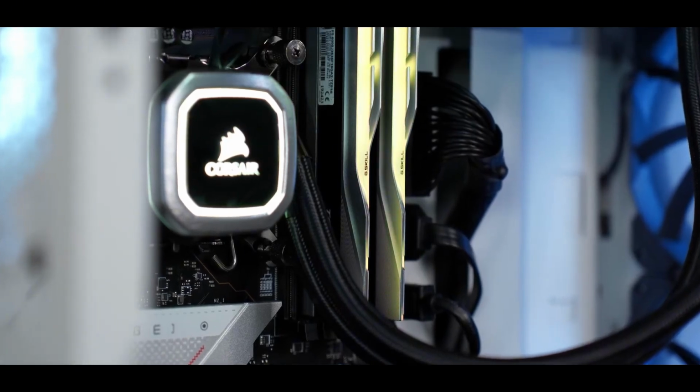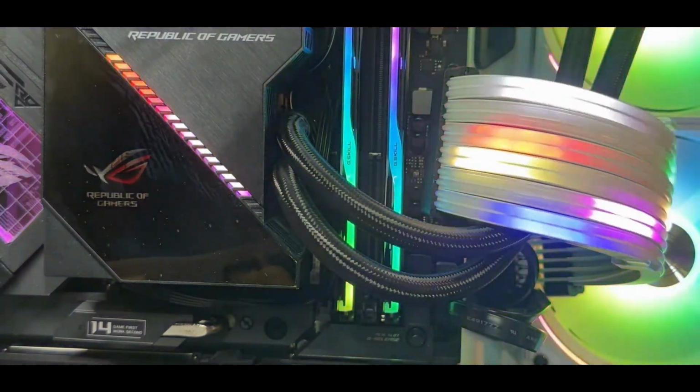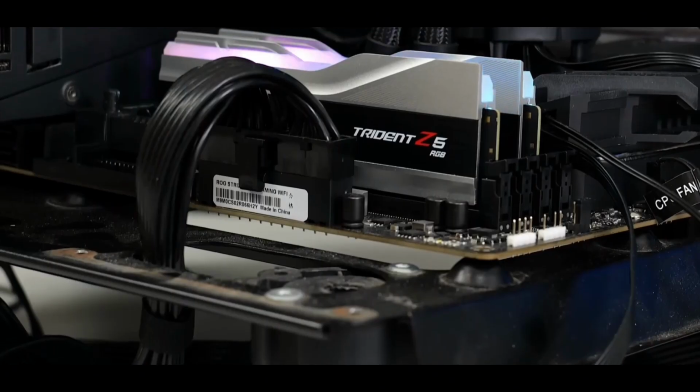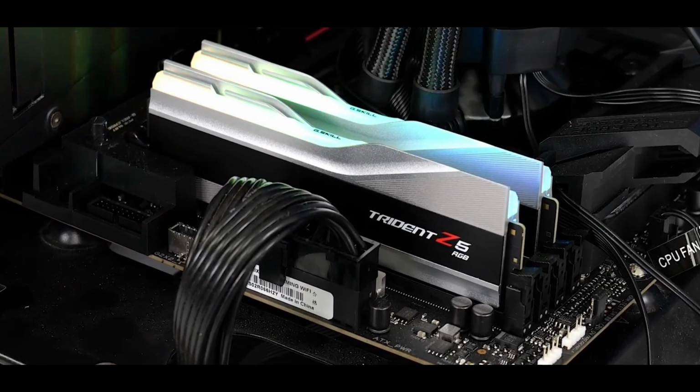Design-wise, the Trident Z5 is just stunning. It features RGB lighting with a sleek aluminum heat spreader design and comes in various attractive colors, allowing you to add some visual flair to your build. But all this means the price point is also premium. You've got to spend top dollar to get your hand on this thing. However, that barely stops it from being a favorite among gamers who value both style and functionality.